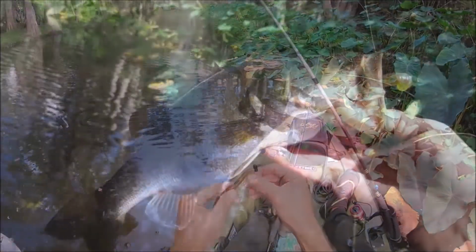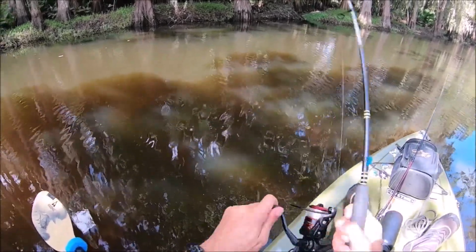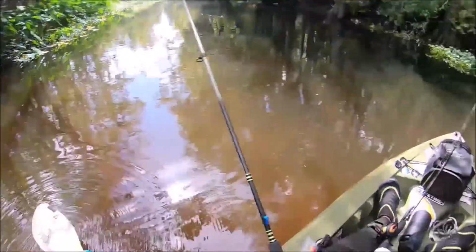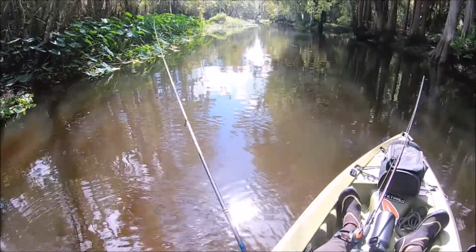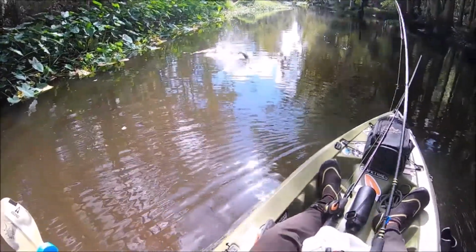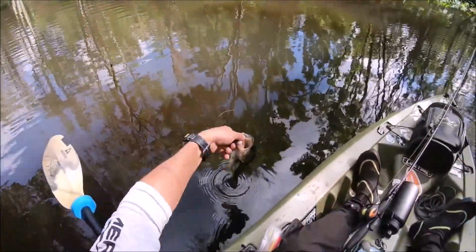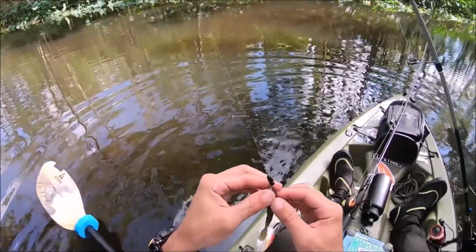Solid bass. There we go. Ooh, that one got off. There we go. Swimming towards me. All right guys, the bass off the watermelon red. It's always a good color, solid color.